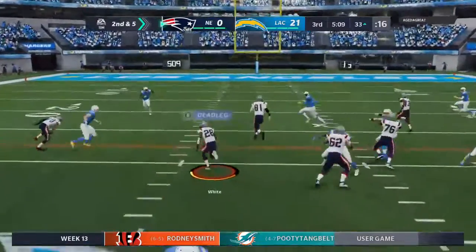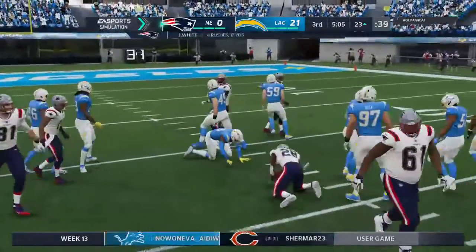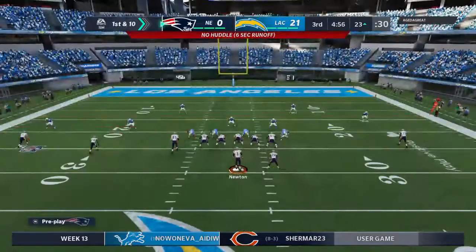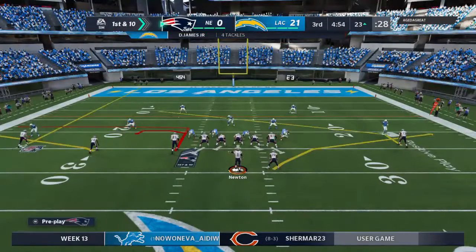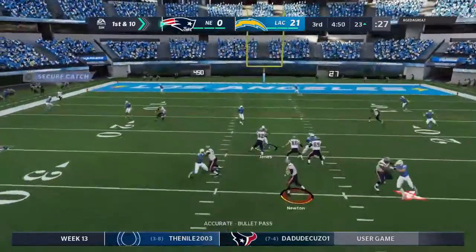They defer to White out of the shotgun. And he'll be close to a first down at the Chargers' 23. 9 yards to pick up there, and it's a first down. Still in search of their first touchdown of the game, but they're on the move.